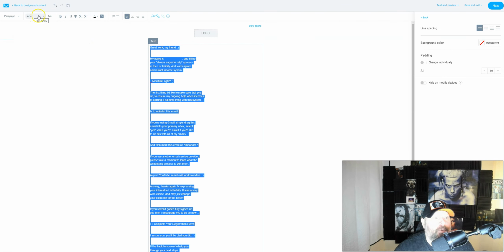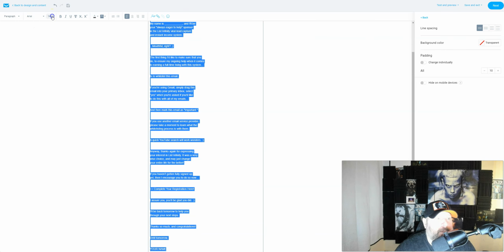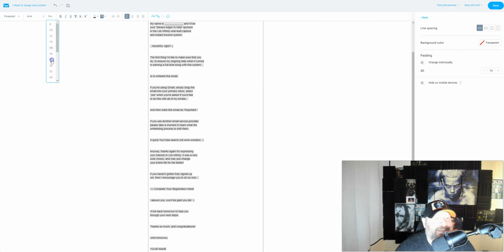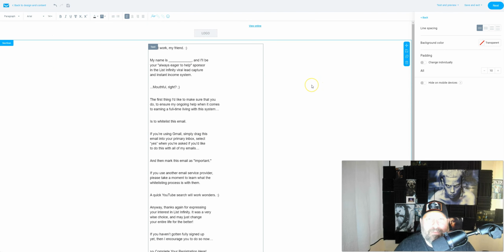Okay. And then I go Control A. I come over here to the font family and we keep it Arial, but the size, we go to 18. I think 18 is about the best size to fit all tastes. People who don't want too big of text and people who have a hard time reading too small of text.